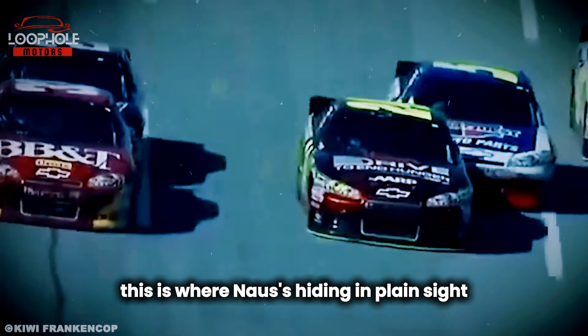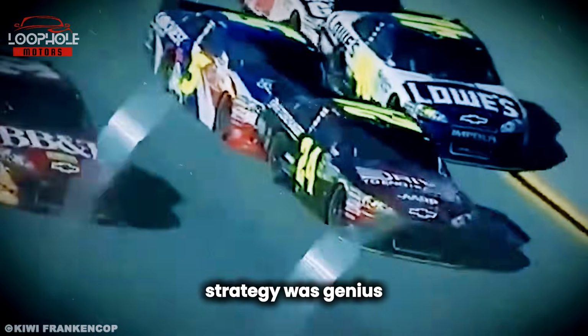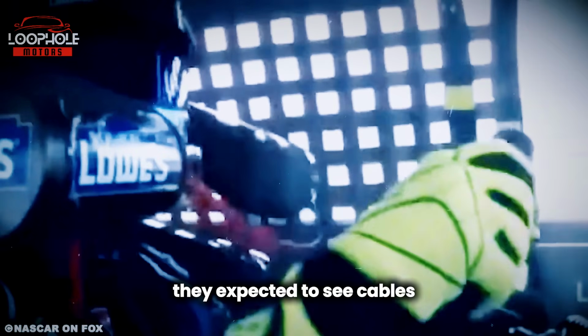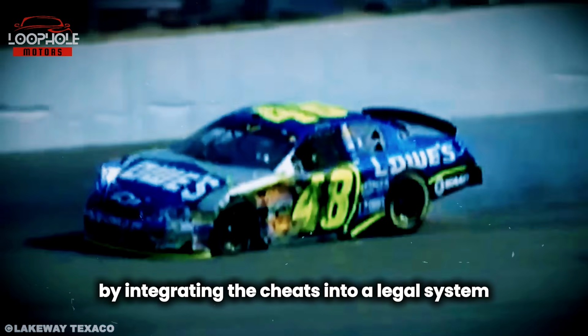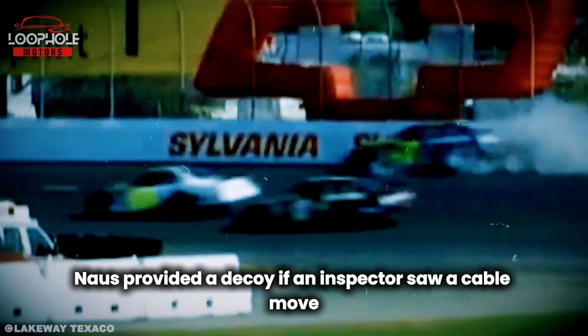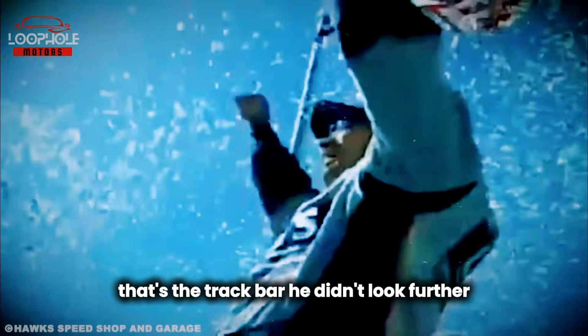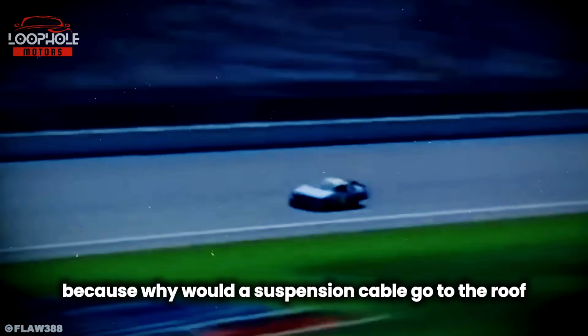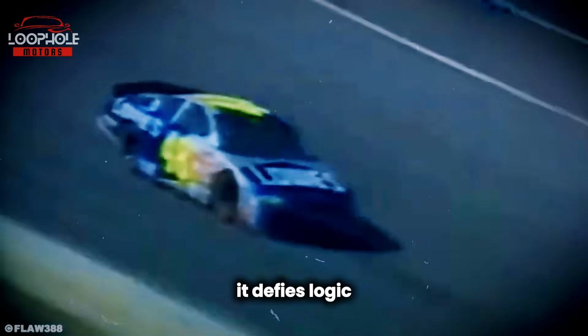This is where Knaus's hiding in plain sight strategy was genius. The inspectors knew about the track bar adjuster. They expected to see cables. They expected to see tension. By integrating the cheats into a legal system, Knaus provided a decoy. If an inspector saw a cable move, his brain said, "Oh, that's the track bar." He didn't look further. He didn't trace the line up the roll bar because why would a suspension cable go to the roof? It defies logic.